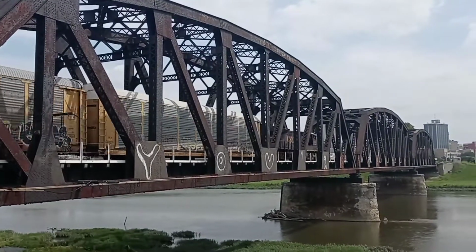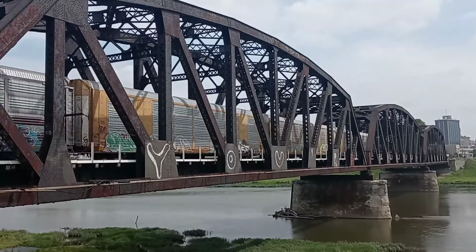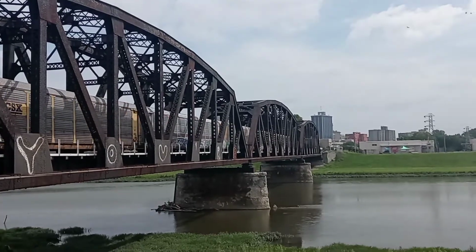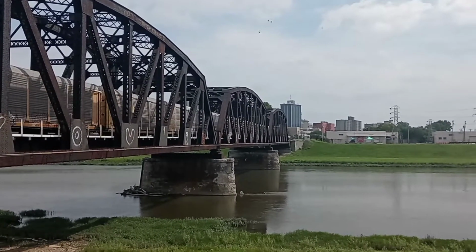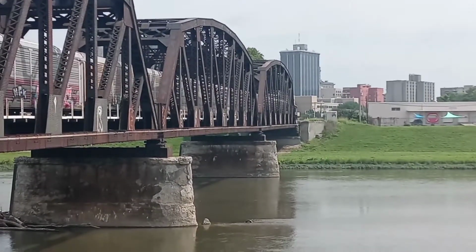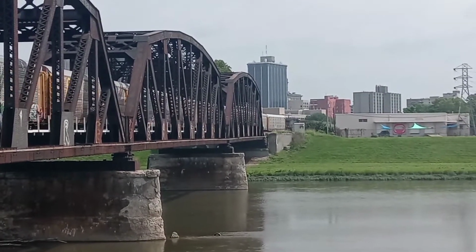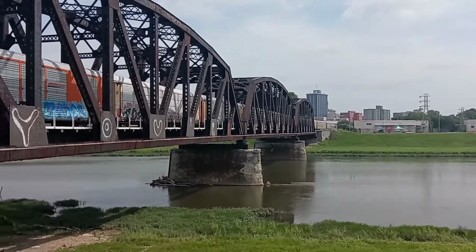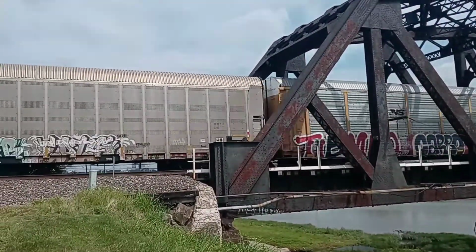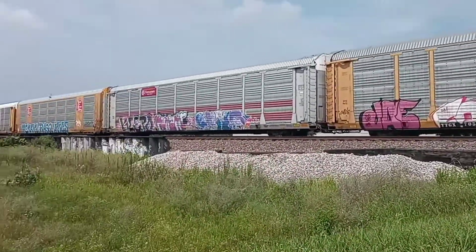And another epic horn salute from the engineer here, as this CSX Autorack train comes into town, led by a single ET44AH, this time with the later triangular exhaust. And he's around the bend and into downtown Dayton. This Autorack train was a monster. It took 8.5 minutes to go by us. So we're going to be skipping most of it here.